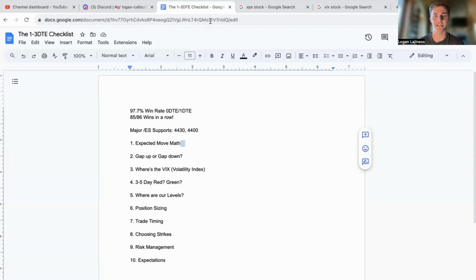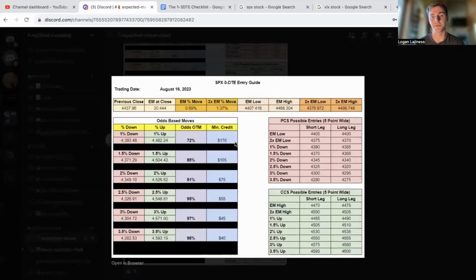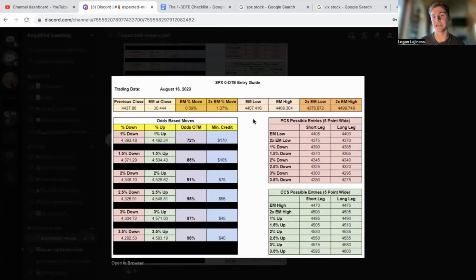But if we go into the expected move math, as we look at the S&P and the VIX today, the expected move chart, I've been using this for the majority of the trades we've been taking. I've been making sure we're outside of the expected move for almost every single trade. And it looks like today as well, we'll be outside of the expected move for tomorrow, as we have unemployment claims coming out very soon. That may shake up the market.